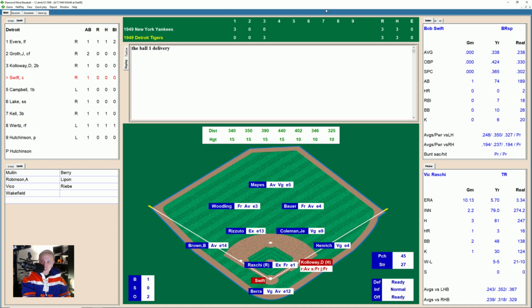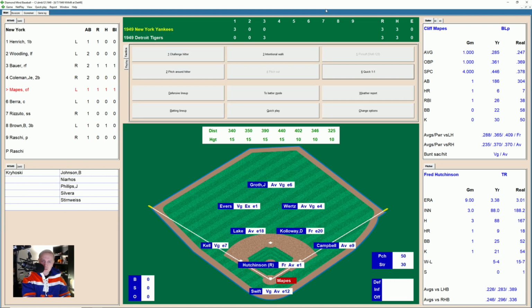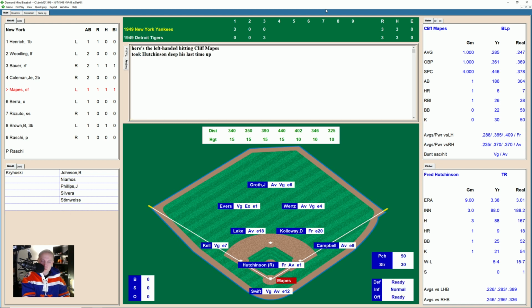There's a ball inside to Swift, 1-0, and there's a strike, 1-1. Pop-up shallow center. Mapes has plenty of time as that one hung up for him, and we go to the top of the 4th inning, and it will be Mapes leading this one off. There's a ball outside to Cliff, and another one outside, 2-0.